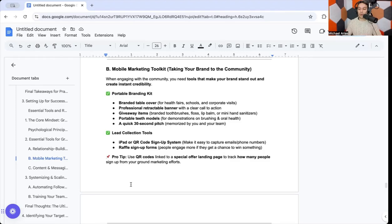Now, that was it when it came to the booths and events and things like that. Any event, that's all I ever said. And once they came and they did the little shopping, that's when I would start talking to them about their concerns, their needs, what we're doing, how we're partnering up with a specific location, what we got going on, the incentives and things like that. Think of a quick 30-second pitch always. Okay, that's your portable branding kit.